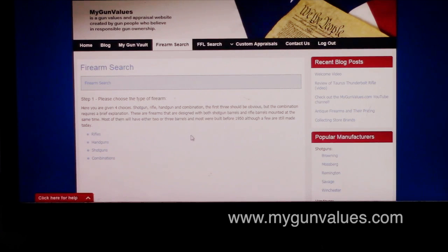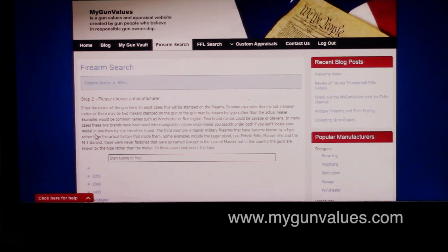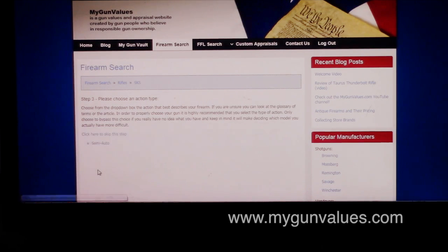So anyway, on the home page, obviously the SKS is a rifle, so you're going to click on rifle. Then you're going to choose a manufacturer. Remember I told you, SKS is how they're found. You can see it come up right there. You click on that. There's only one action type for the SKS, obviously. It's semi-automatic.